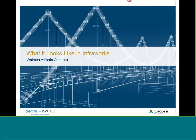So what is this project going to look like, or what would this project look like if we attempted it inside of Infraworks? And when we're looking at it in that sense, I'll start from scratch. I've done quite a bit of pre-preparation just to cut back on the processing time that you have for data source configuration and all that.